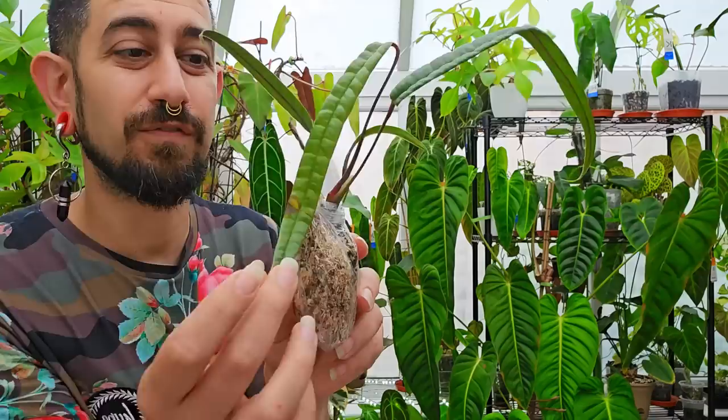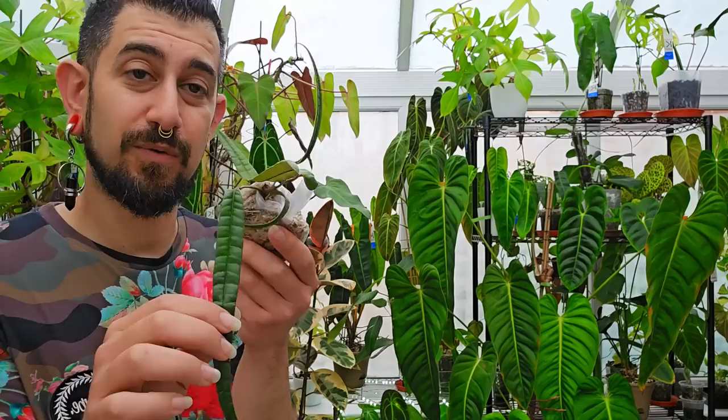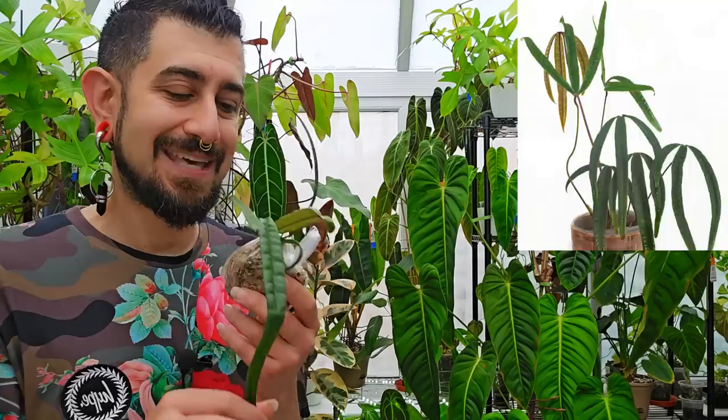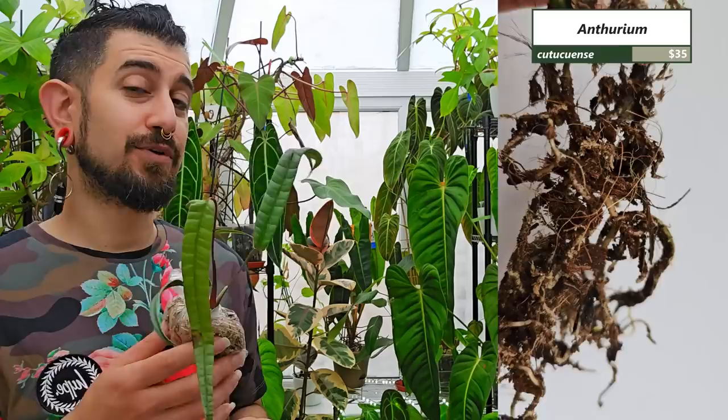This might not seem like an awful lot just yet, but the leaves are quite turgid. Still, they've got that ruffling going on. And since you can't see what the mature form looks like, I'll see if I can find a picture and put it there. But this is the Anthurium, very juvenile form, because it's supposed to have three leaves on each petiole, three blades rather than just the one. This is the Anthurium cuticuense. I think so, yeah.